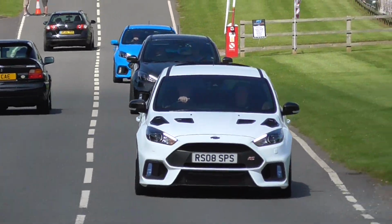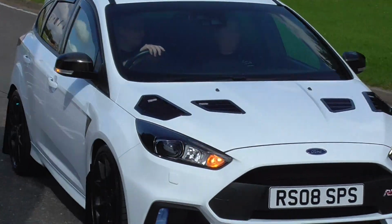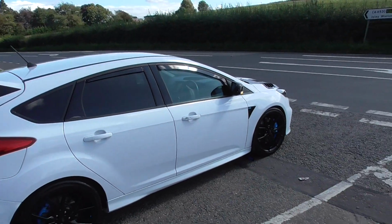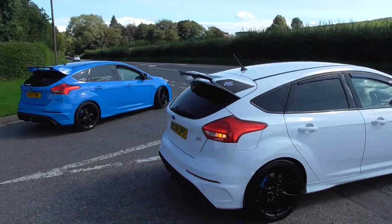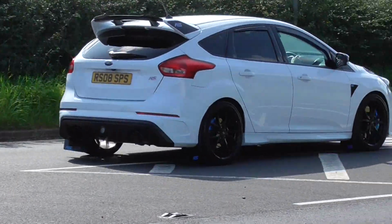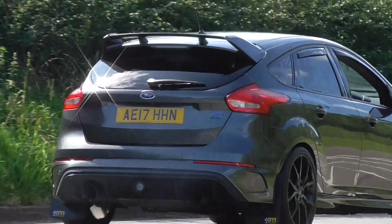And there's virtually one of each colour here, look. White, black and blue Mark III RS's. Nice bonnet vents on that one. WRC style. The blue one's going left. White one's going right. Followed by the grey one.